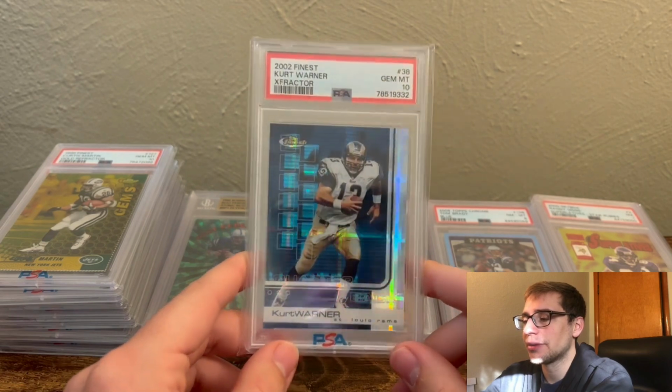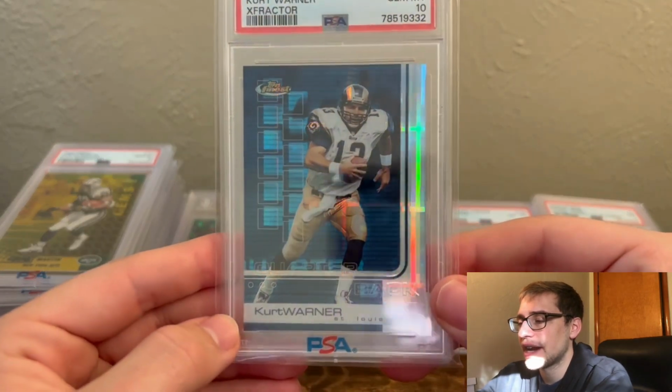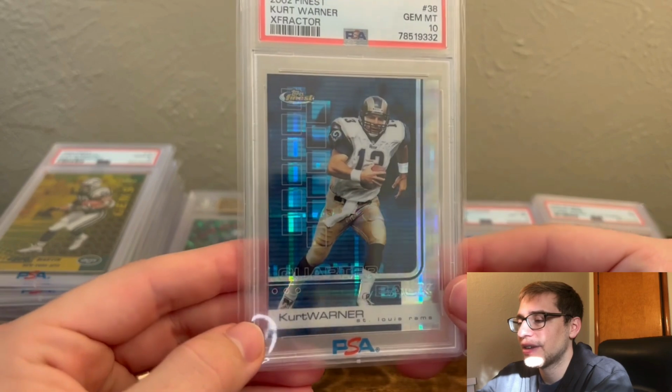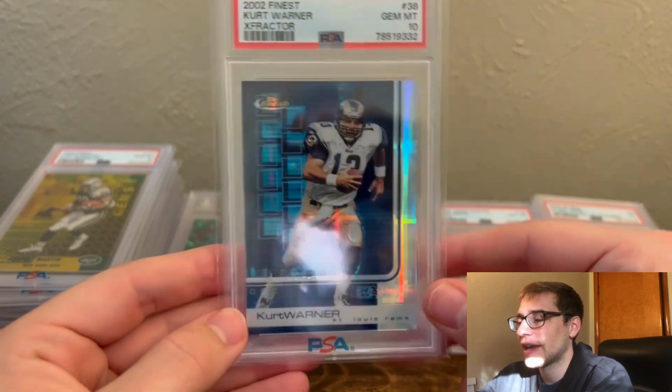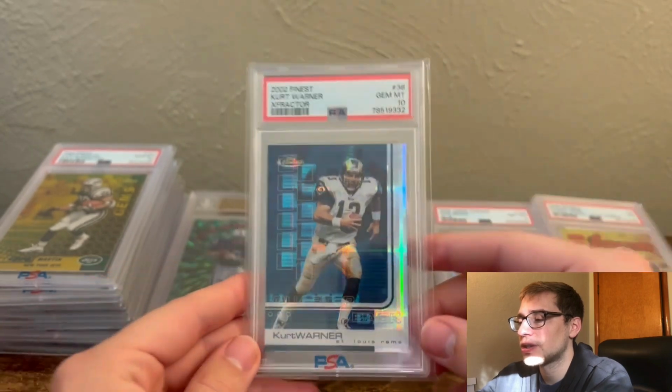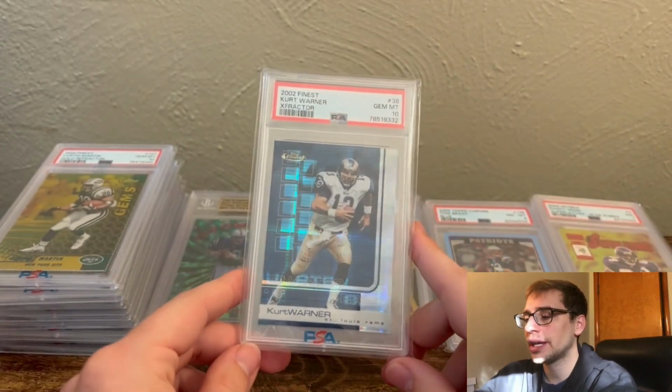And these things deliver, man. I mean, it's hard to see, but this X-Fractor, I've never seen anything like it. I'm trying to think what the example is, like an 8-bit video game. That's what this X-Fractor looks like. It's just so shiny, so gorgeous. Really, really great player.